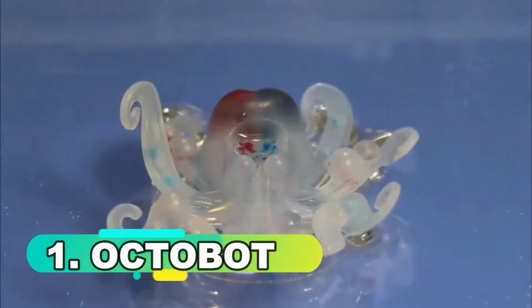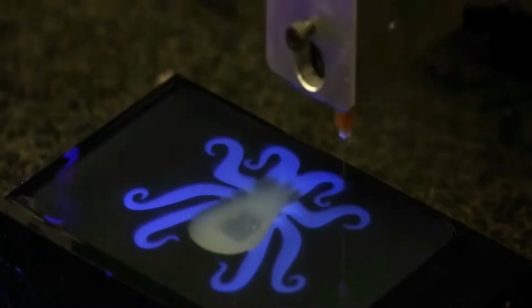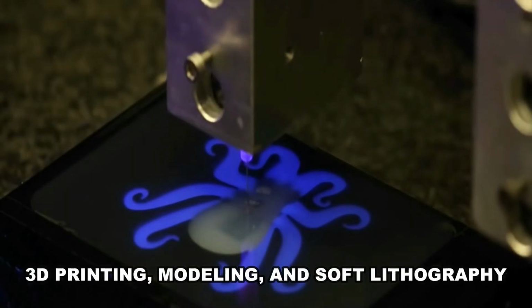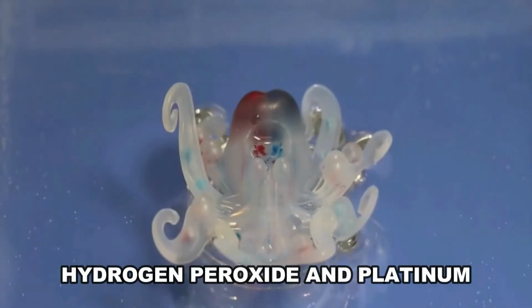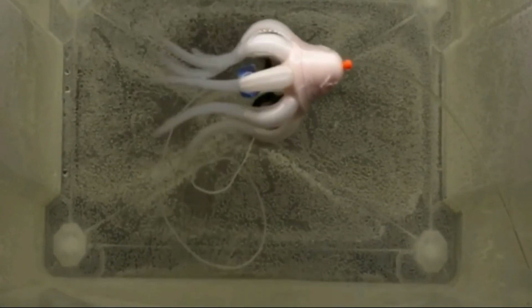And number 1. Octobot. This is the first autonomous soft robot. It has a silicone exterior embedded with 3D printing, modeling, and soft lithography. It is inspired by the octopus and has no rigid components. Its movement is pneumatic and is powered by gas derived from a chemical reaction of hydrogen peroxide and platinum. It paves the way for a new generation of soft robots.